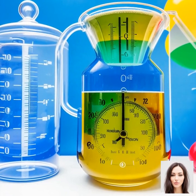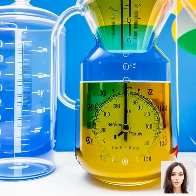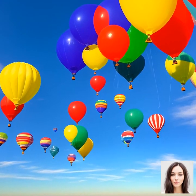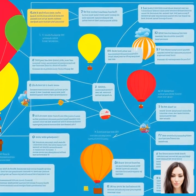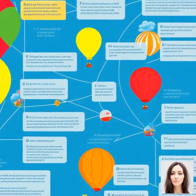So the fascinating dance of helium balloons, rising and falling in the air, is a delicate balance of temperature, pressure, and volume. This interplay of factors is what makes the flight of helium balloons not just magical to watch, but also a delight to understand. It's a bit like juggling 3 balls at once, don't you think? You have to keep them all in the air for the trick to work.